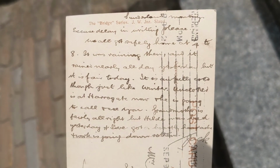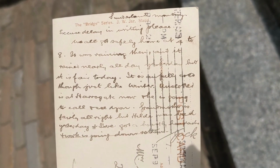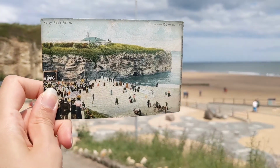Uncle Ned is at Harrogate now. He's going to call and see you. Grandmother is fairly alright, but Hilda was bad yesterday. I've got a beastly headache, and work is going down rotten. Jack.